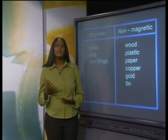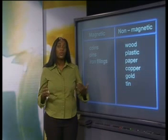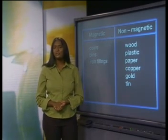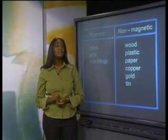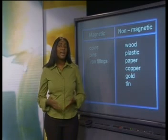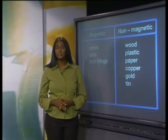Many people are surprised by these observations because they think that all metals are magnetic. Clearly, this is not true. I'm pretty sure that your tests led to very similar observations. So, which elements are magnetic then? Let me show you on the periodic table.